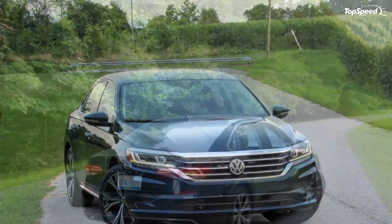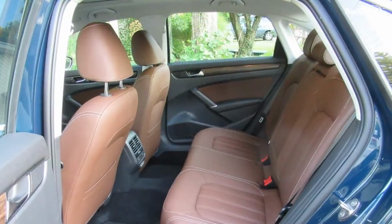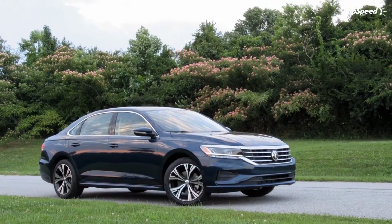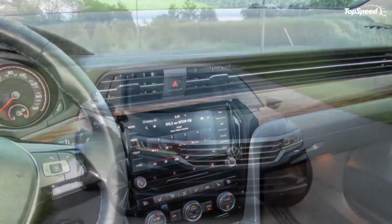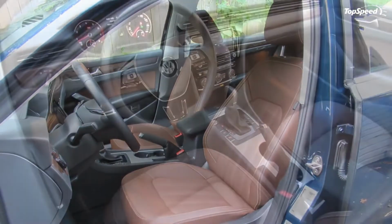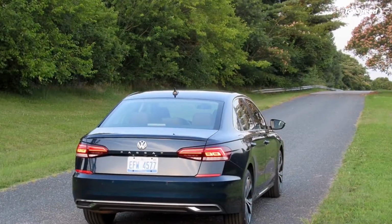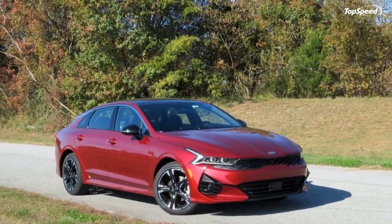That's closer to the more powerful upper-level engines of most competitors, while their base models can top 30 mpg combined. Our test vehicle did on average about 31 mpg, at least, and its highway mileage was in the upper 30s. And the 2021 Passat has tweaks that bump its ratings to 24 mpg city, 36 mpg highway, and 28 mpg combined.